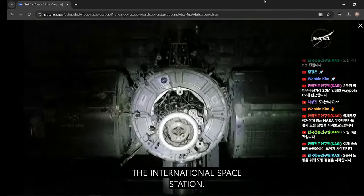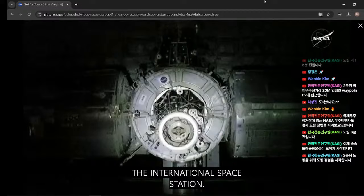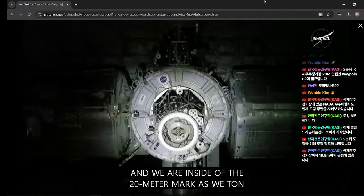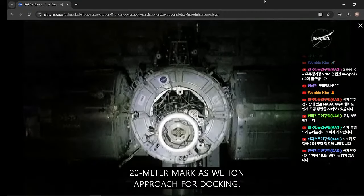And we are inside the 20-meter mark as we continue to approach for docking. Again, that docking will take place in less than 4 minutes from now.